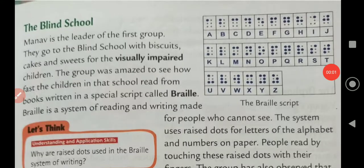Good morning, children. Let's start the EVS period now. So, we will move ahead. Now, the next topic is the blind school.